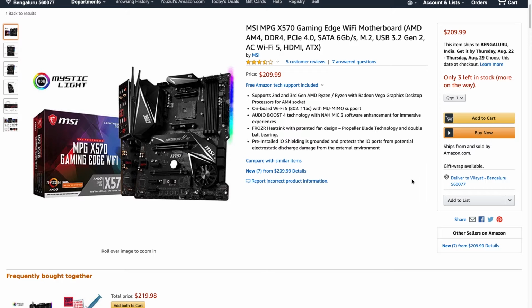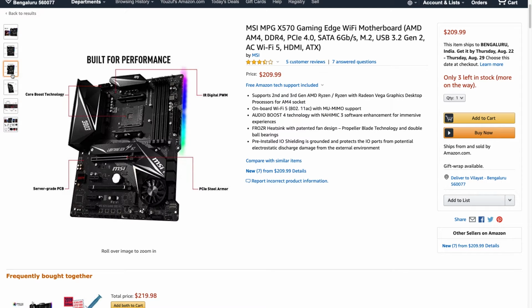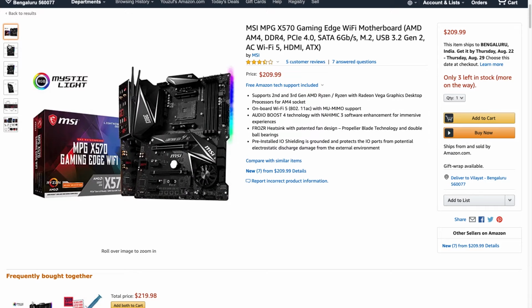To house that CPU, we have the MSI MPG X570 Gaming Edge Wi-Fi motherboard. Mouthful of a name, but this is going to be an AM4 X570 motherboard in the ATX form factor. DDR4, so 4 slots, HDMI, USB Type-C, M.2, and this supports USB 3.2 Gen 1 and Gen 2, so you have both of those ports, plus AC Wi-Fi for $209. And you can get some really good overclocking done on this one because the VRM on this motherboard is really good.